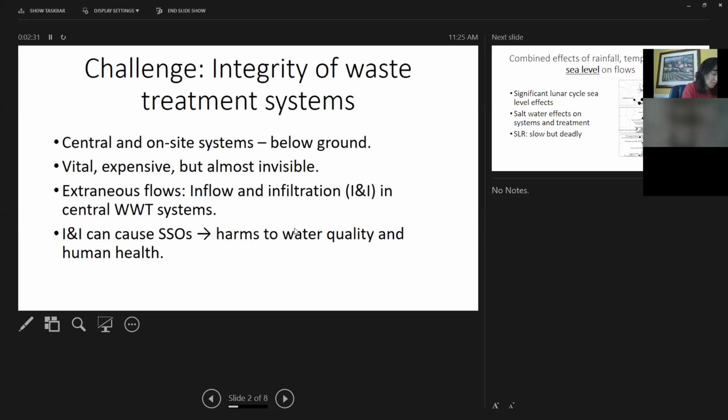Inflow and infiltration are one of the major problems that you have with central wastewater treatment systems. It mirrors a lot of what you've already heard about with regard to on-site wastewater treatment systems. Extraneous water getting into the system from below or above and causing that system to perform poorly or to fail outright. In the case of central wastewater treatment systems, the failures can take two forms. One is that the system itself leaks, it overflows, it can't hold the volume that's coming through. The other is that treatment efficiency at the plant degrades with higher flow. All wastewater treatment plants are rated in terms of their maximum treatment capacity. And if you exceed that, treatment quality goes down and you wind up with trouble on the back end.